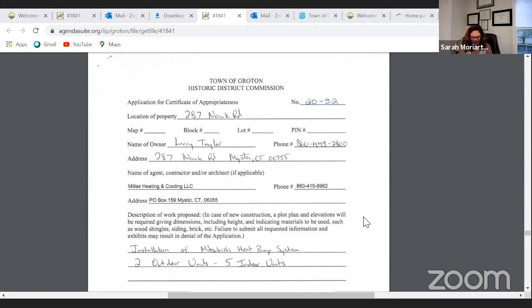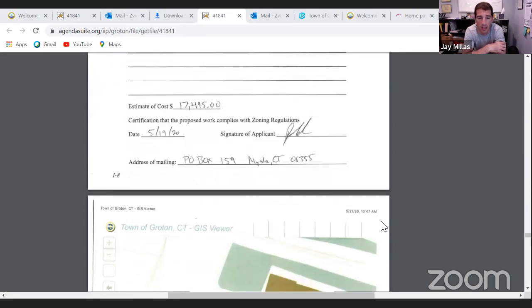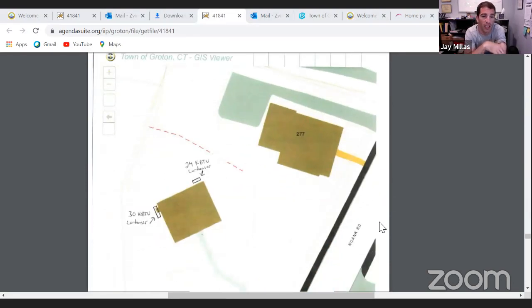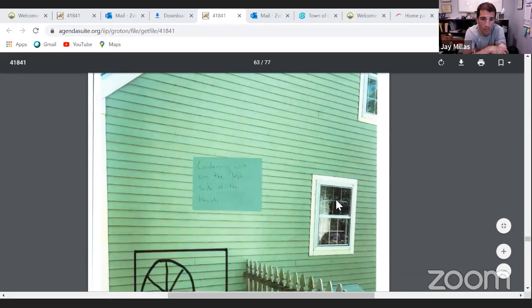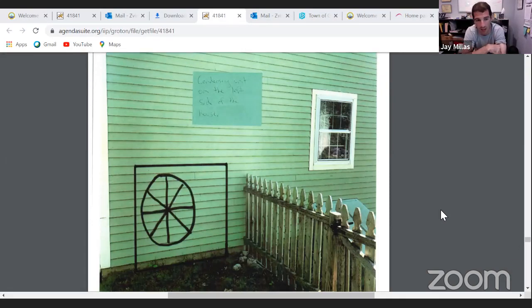Okay, my name's Jay Millis, Millis Heating and Cooling. So on behalf of Larry Taylor at 287 Noank Road in Mystic, we're looking to install 2 condensers outside of his home and some line sets going up the side. If you look on the GIS, I'm not sure what that kickout is on the left side. It doesn't actually exist, and you can see it in the photos that I'll show you, but there'll be a condenser on the left side and then one in the rear, neither of which are visible from the street. So this is the left side when facing the front, and that's where that kickout was pictured in the GIS. It doesn't exist. I don't know if it was a thought on a chimney at some point, but.